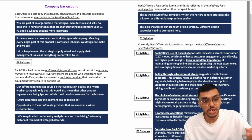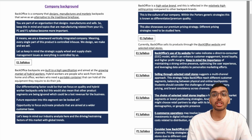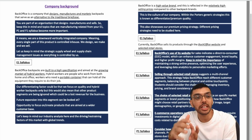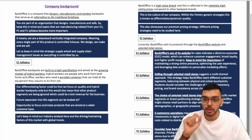So our differentiating factor here could be that we focus on quality because it's high specification, and hybrid worker backpacks only. But this could also mean that other product segments are currently being ignored, which can be seen as, let's say, an expansion strategy, a growth strategy in the future. Right now I differentiate myself because I'm focusing on quality and hybrid workers.